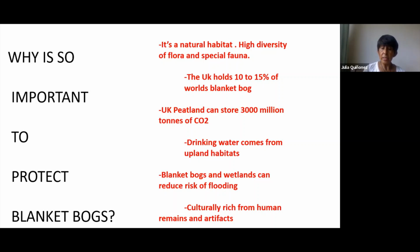Blanket bogs and wetlands can reduce the risk of flooding, so it's quite important. We increasingly see in the news all these disasters of flooding. Preserving blanket bogs and wetlands, they act as a sponge and disperse the water, so it can prevent flooding.